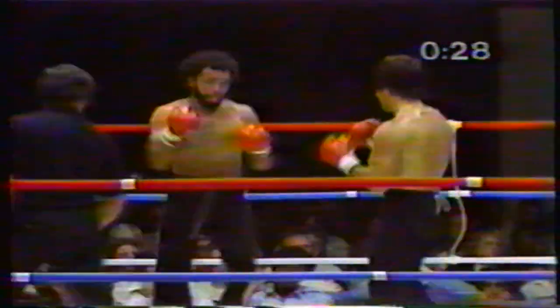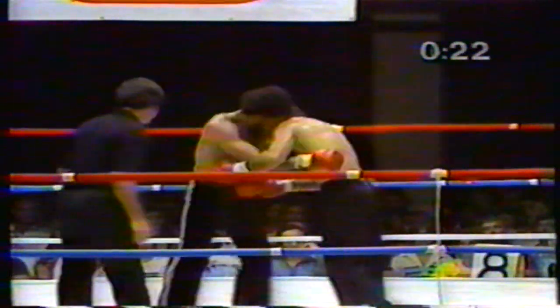Earnest Hart very wisely working the body, working back up to the head. Most fighters use their kicks to the body, raise the hands to the head. Hart is doing the opposite, working the hands to the body and then kicking to the head.